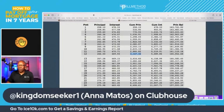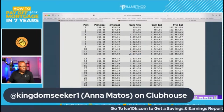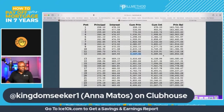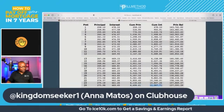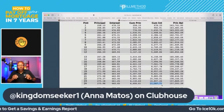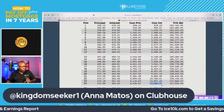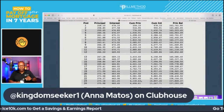Well, you know, we can prepay any amount that we want, but I'm going to give you just two choices, Anna. You can prepay line 12 and knock out these payments and save this amount of interest, or prepay line 24, $6,406.61, and eliminate that interest. So, if money was no object, and I only gave you two choices, which choice makes the most sense, line 12 or line 24? Line 24. And why is that? Because you're saving more interest.